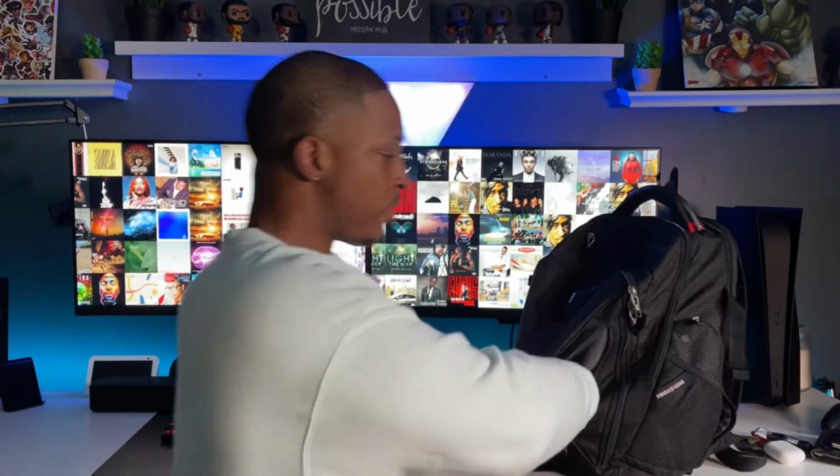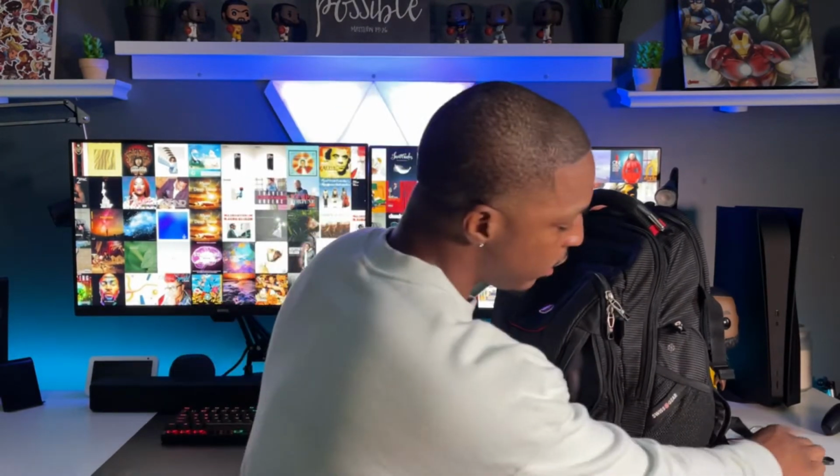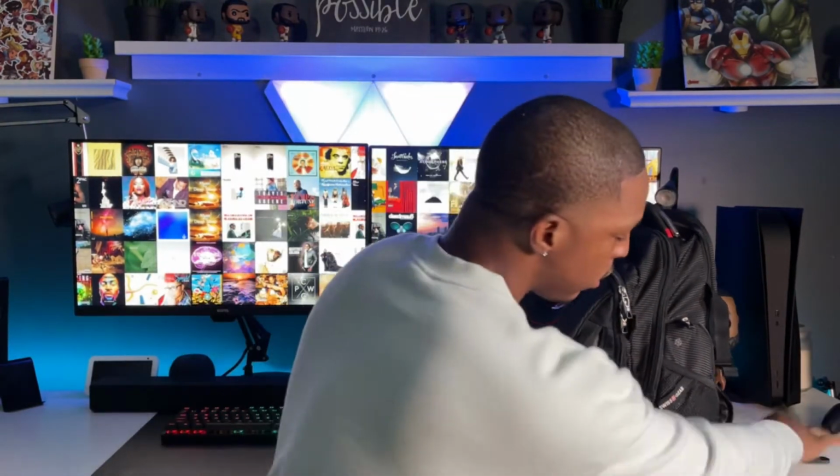What else do we have in here? So that's the front pocket. The things I'm gonna need access to the most are my ID and passport. Put that back in there. Got a flat pack in this bag again. AirPods and keys.